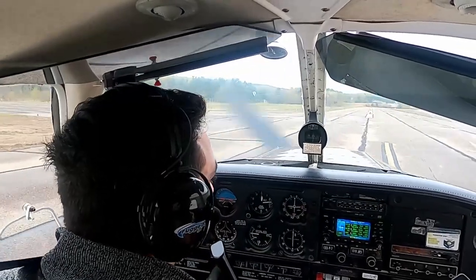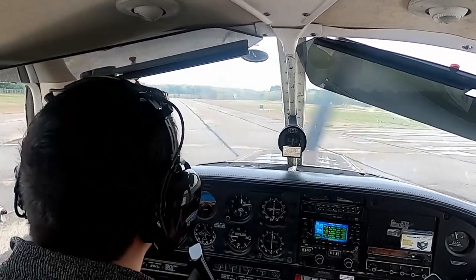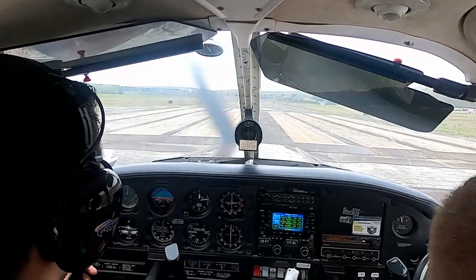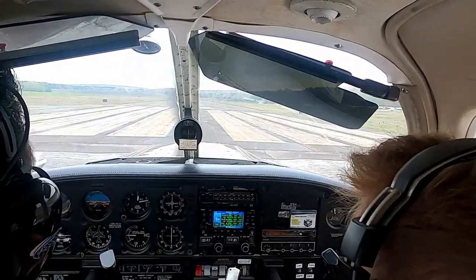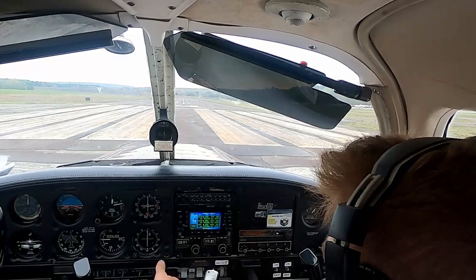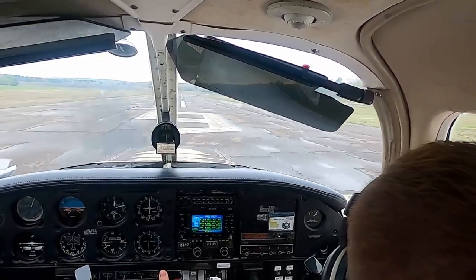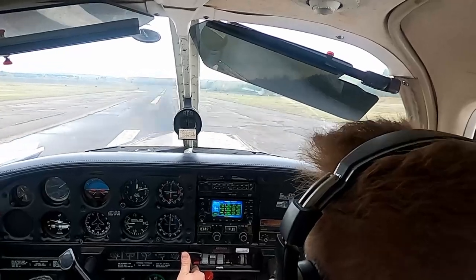Same thing with taking off on 33. There's a displaced threshold there, and you can back taxi like 100 feet, but that's not necessary either. No wind correction. Those flaps? Oh, yes. Okay, engine instruments green, and here we go. Airspeed's coming alive. Looking for 55. 55, rotate. What the heck?